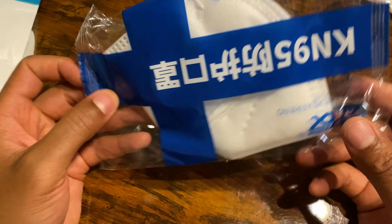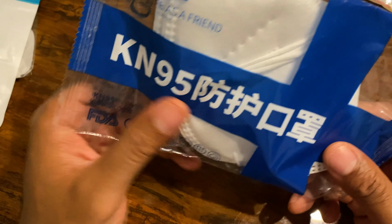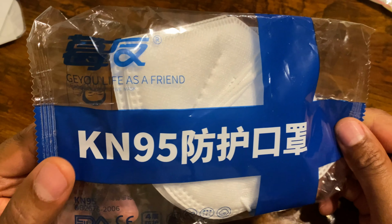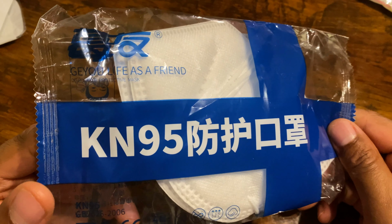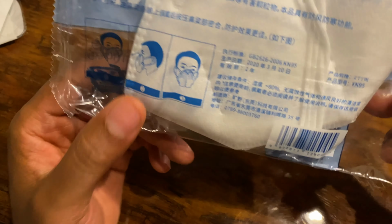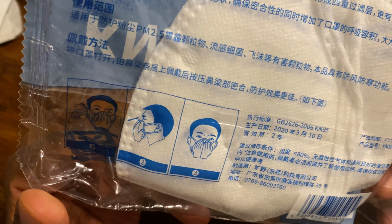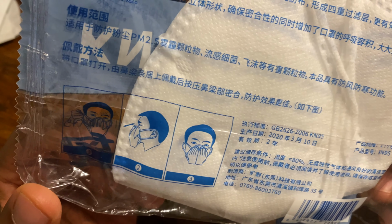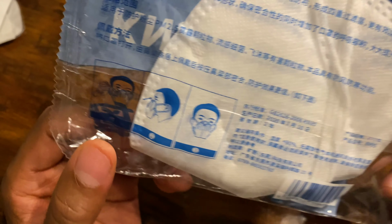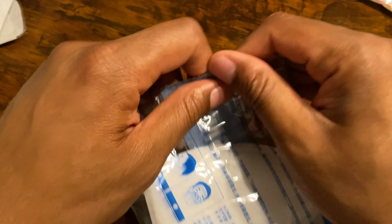Next right here, this is another N95 mask. This is, I believe it's shipped from China. I'm not sure, Life as a Friend. Yeah, Life as a Friend. I'm not sure it's a mask. So this right here, it's not a duck mask. However, it's lying down flat. There's directions on how to put it on right here. I'm just going to go ahead and open this up.